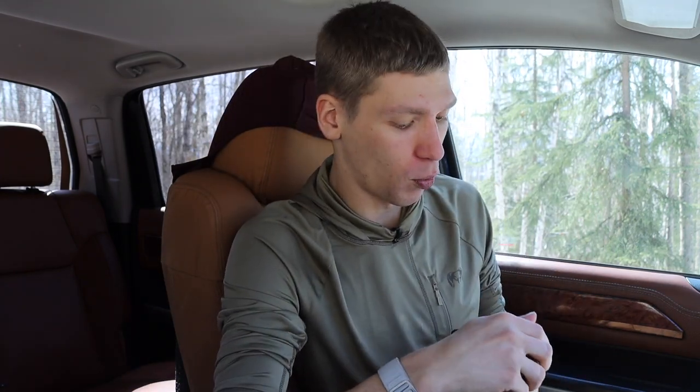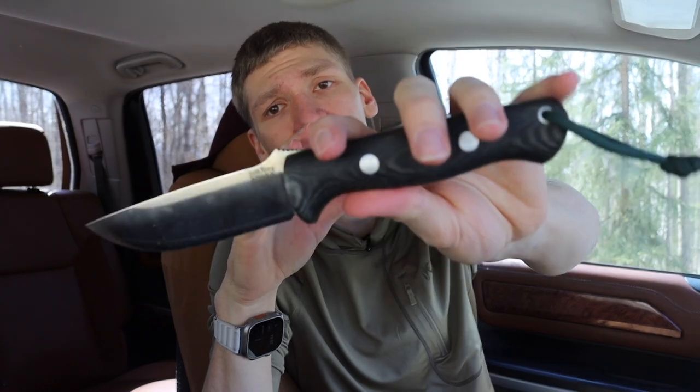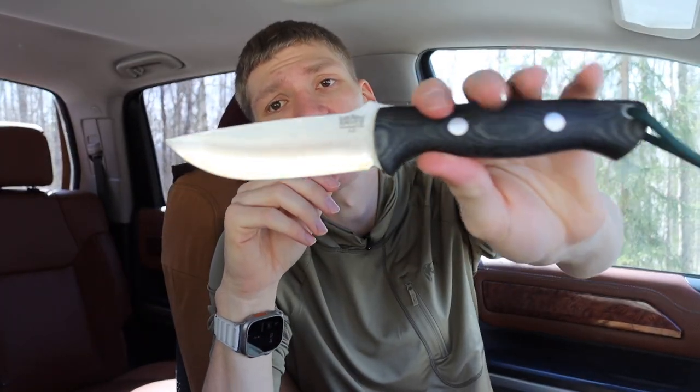All right, next one up is my Bark River Knives Bravo 1. Now, you'll see a couple Bark Rivers on here because I am partial to Bark River. It's really because I think one of the things Bark River does best is their ergonomics. Every Bark River I've ever held, even if I don't particularly like the knife, just the ergonomics, they feel so good in hand. So if you've never held a Bark River, I would highly, highly recommend holding one, or even trying to use one. They are really good.